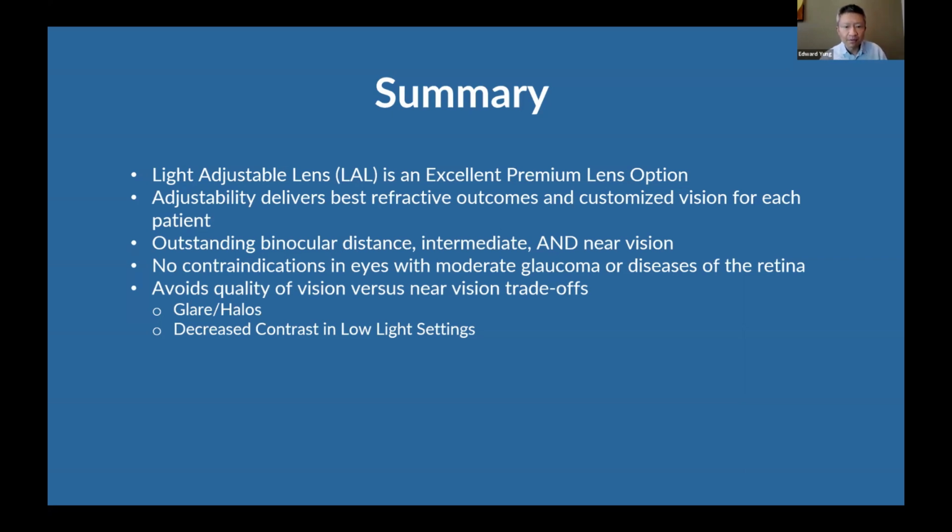For the most part, other premium lenses that we've talked about so far sometimes have limitations, meaning that if you have glaucoma, or retinal disease like macular degeneration, you may not want to use some of those other premium lenses that we talked about at the beginning of today's talk, but the light adjustable lens really doesn't have these issues. Furthermore, unlike some of the other lenses, there's no decrease in contrast in low light settings. There's no added risk of glare and halos. Once again, these are issues that some of the other lenses pose that the light adjustable lens really does not have.